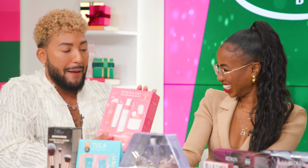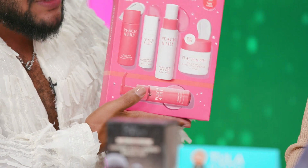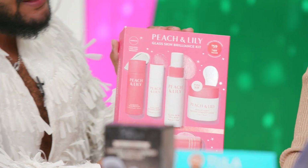Well, it breaks my heart to give this away, but I know that you're going to love it. Peach and Lily is a brand that became viral for their glass skin effect, as we know. It's just really juicy, dewy, plump skin. And they have some viral products all packaged together in this one gift set. Jaleesa, I'm going to give it to you, my love, because I know she loves to glow. She loves to be dewy.